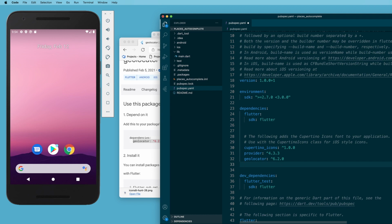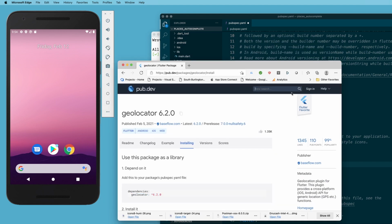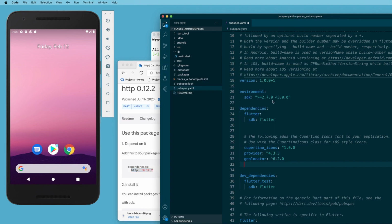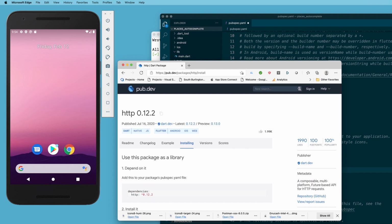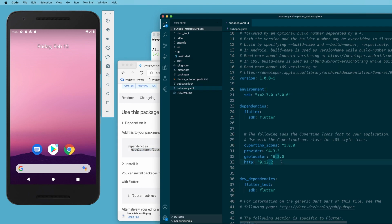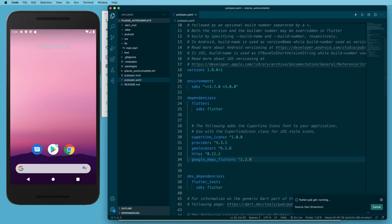We'll need HTTP because Google Places is a REST API that we're going to hit, and so we'll use the HTTP package for that. So we'll grab that, we'll put that below Geolocator, and the last thing we need is a package to work with Google Maps. And so I'm going to use google_maps_flutter. And same deal, copy, paste, and we are all set with the packages. We'll hit save, Visual Studio Code will bring that in for us. Great.